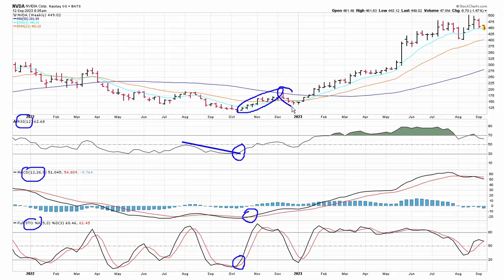Then on the pullback, the stochastic cycles down and recrosses. The MACD does not cross back down. It just goes down, kisses, and then bounces off. And while this is taking place, the RSI flags, and then it breaks out itself. And when all three of those are happening, then you get a continuation of the move up.